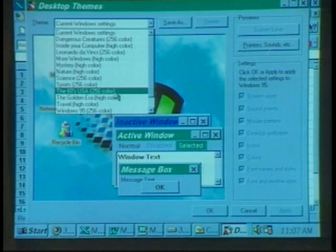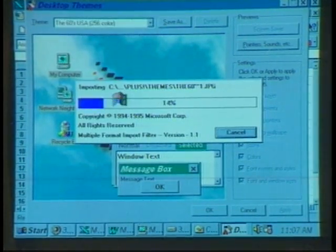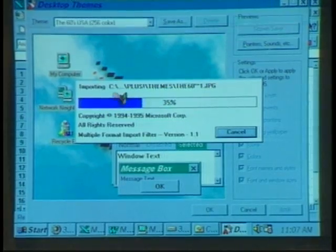I was down at the Haight District last night visiting my sister, and this one called The 60s reminds me of that. So if I'm in that mood today, I can click on that and have it on the screen. So you can customize your desktop day by day depending on what you feel like. Exactly. Designer desktop.